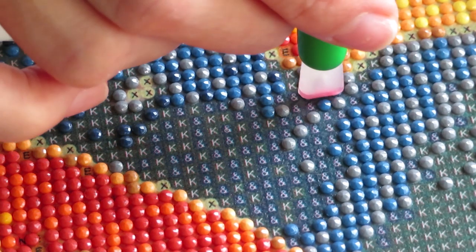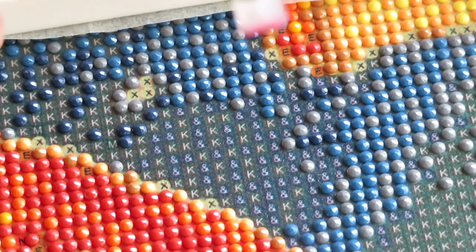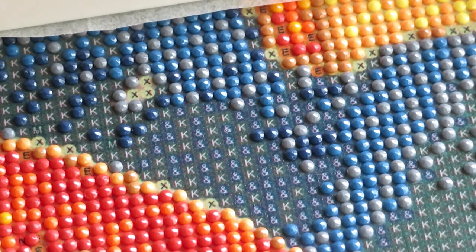All this dark background I've been doing this morning with my triplacer to get this thing sped up a little bit. Drills line up nicely on this canvas.